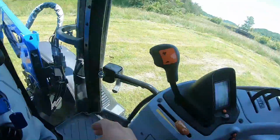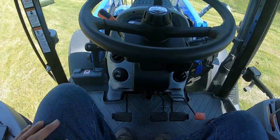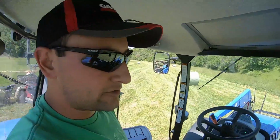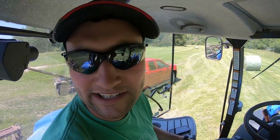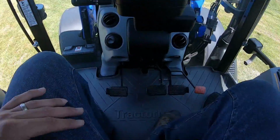Highly recommend it. As soon as we got a tractor, I was like, we need to get a mat. So the Tractor Mat guys are great to work with. So I highly recommend it, guys. I'll go into more details later, but we need to get moving. But just look how clean this is.